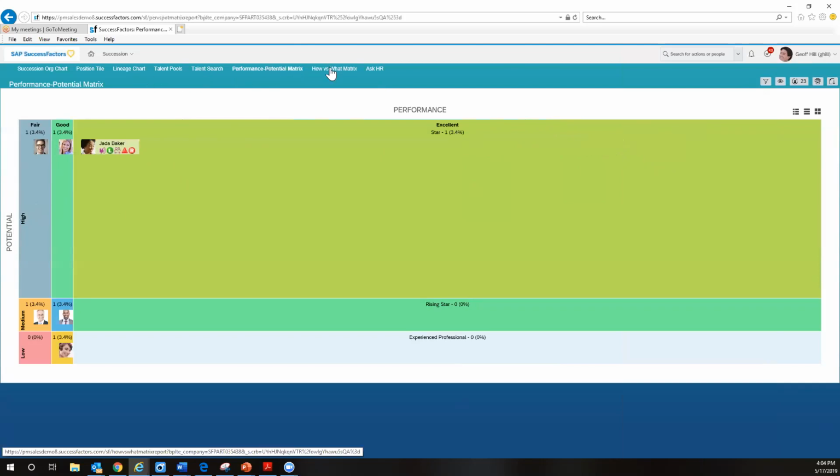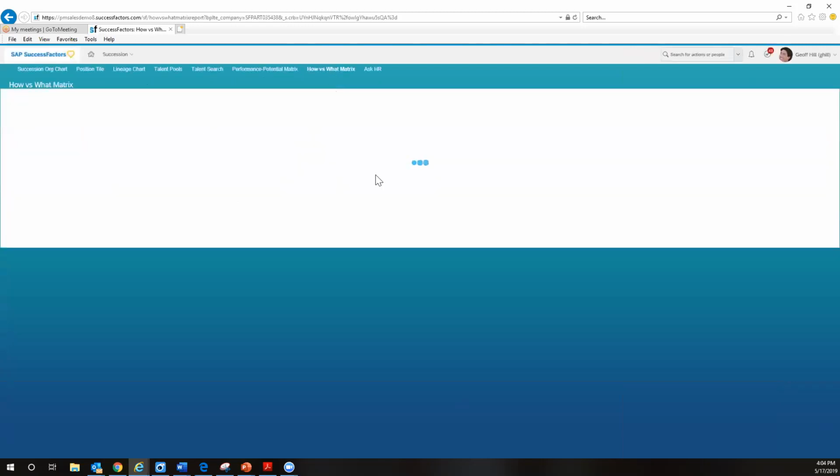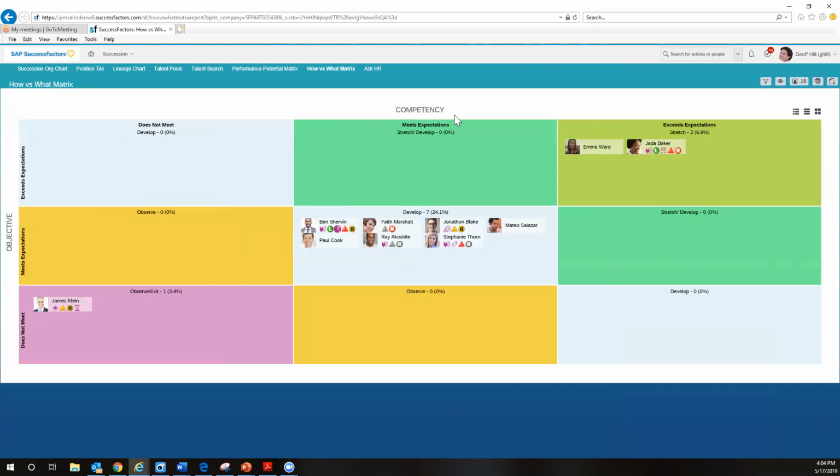And this is your how versus what matrix, so how they're performing based on competencies and how they were rated, based on their objective and their competency rating. So lots of different 9 boxes to help you understand, based on different elements, how well your employees are performing inside the organization. And these boxes are all configurable, the colors, even if you wanted to use instead of a 9 box, like a 16 box, you can do that as well inside the solution. And you can change the look and feel of what type of data and information you want visible here as well.